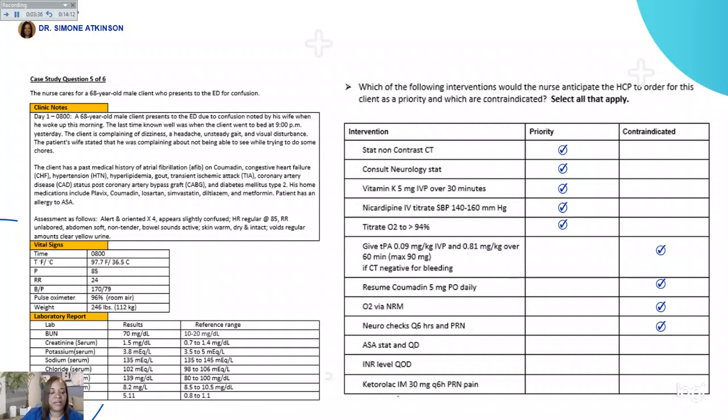All right, neurochecks Q6 hours and PRN. The order for neurochecks Q6 hours may not be appropriate in the management of a stroke patient. The frequency is not often enough. Stroke management requires more frequent neurologic assessments, especially in the initial hours after the symptom onset. Neurologic changes can occur very rapidly, so delaying the assessments to every 6 hours would be inappropriate, and we would not detect worsening symptoms promptly.